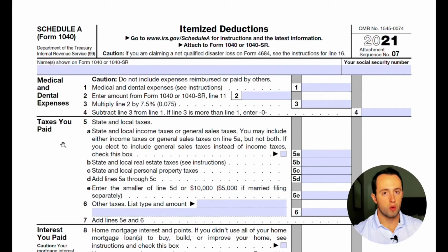Now here we have the Form 1040 Schedule A. I'm going to quickly break down some of the things it covers, but if you really want to understand what is tax deductible and what is not, please reference the Schedule A instructions that I've linked down below. The first thing it talks about is medical and dental expenses. Not all medical expenses are tax deductible, so again, please reference the instructions.